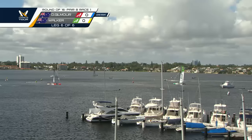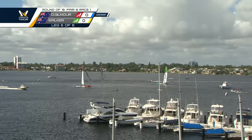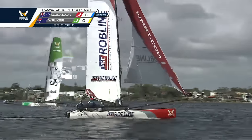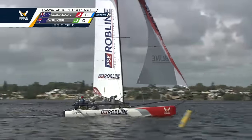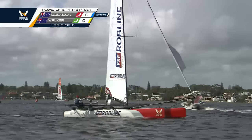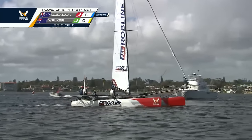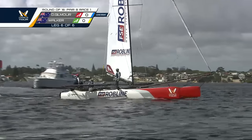David Gilmore around the final turn and heading for home. Jenneker just easily deployed, no rush there, and no need. So our local hero, David Gilmore and crew, heads for the finish line, and he has wrapped up his match over Evan Walker 1-0 in this best of 5, first to 3 knockout stage.